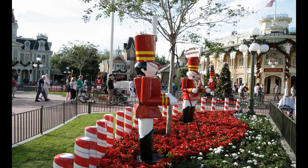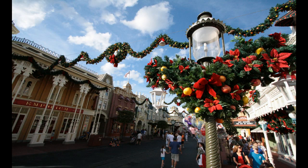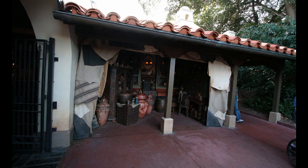Now, this is not mostly a trip of the Christmas party, although there are some Christmas decorations up and around the parks, as you can see. That's obvious that once we leave the Halloween season behind, it's Christmas time.